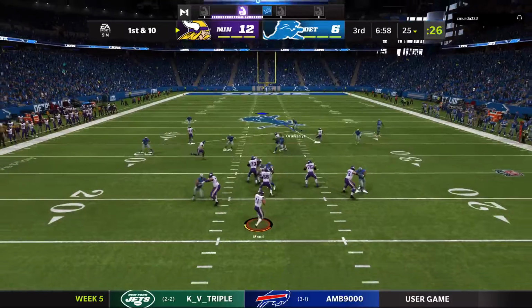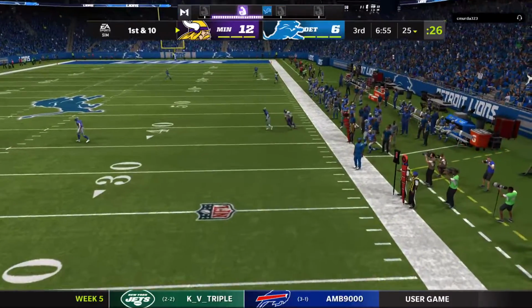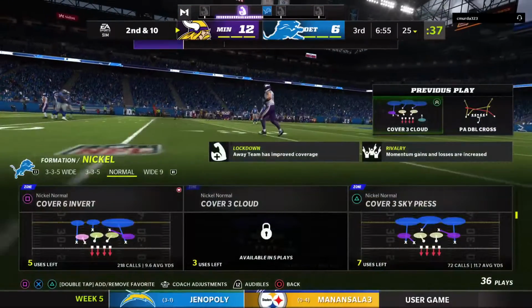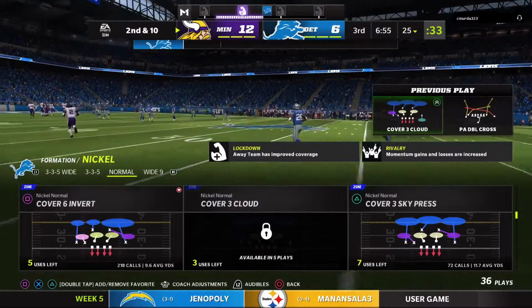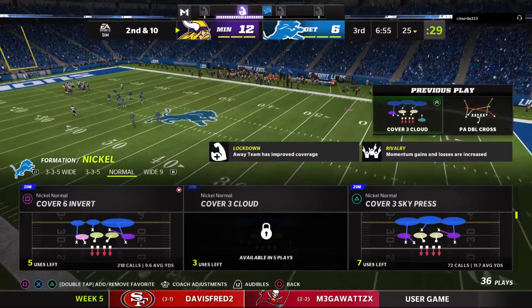On 1st and 10, here's Mon. Escaping the pressure right. Nothing open downfield, so he'll throw it away. It's a tried-and-true formula, and I don't think it'll change for as long as we play football. If someone's trying to throw the ball and you can put pressure on them and make it tough, that's only going to help your defense.